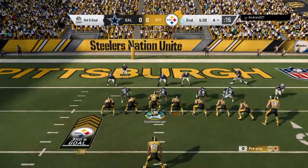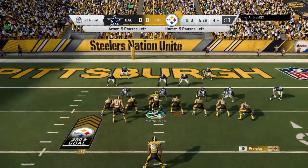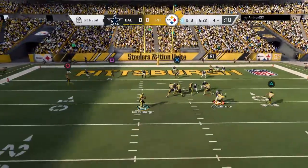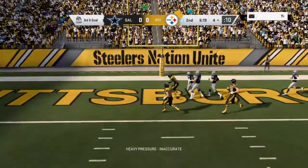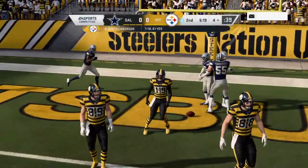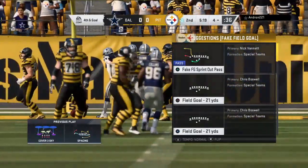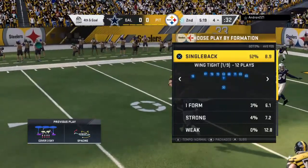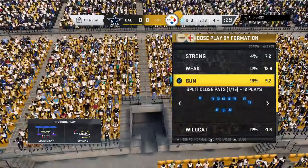This is 3rd and goal. Now Roethlisberger, toward the end zone, but that's going to wind up incomplete. So it's been a long drive. They've held the ball for quite a while. Now what do you do here? Well, to me, at this stage after this drive, this close to the goal line, 3 points would be a letdown. I'm going for it here.